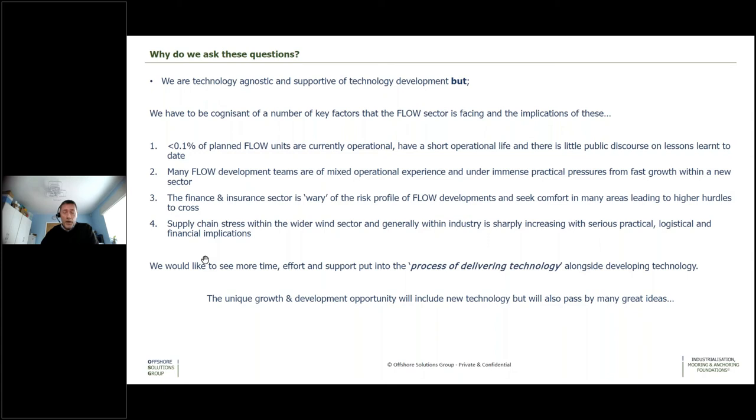We also have to bear in mind a lot of the development teams are of mixed operational experience and they're under immense practical pressures in terms of the growth that they're going through as teams, as companies. And then we also have a finance and insurance sector that I've used the word wary. They're not against it, but we have to put it in context. The risk profile has to offer a degree of comfort in many areas, and potentially some areas have higher hurdles today to cross.